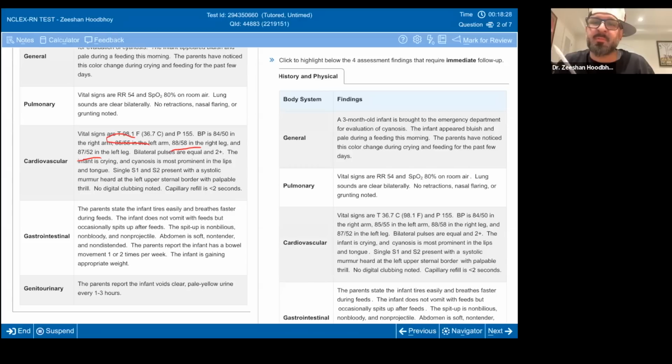We've got a single S1, S2 with a systolic murmur. What do we talk about with murmurs? What was the mnemonic for tetralogy of Fallot? PROVE. Pulmonic stenosis, could that be a murmur? Okay. How about the VSD? Yeah. You see, all this stuff is all coming out. They're just wording it in a way that we would write in a chart, right? Or in the EHR. So now we've got no digital clubbing noted, capillary refill is less than 2 seconds. All right, not worried about it.